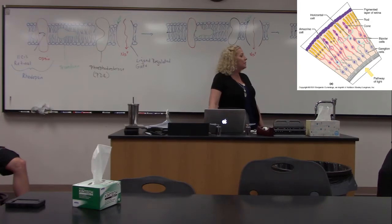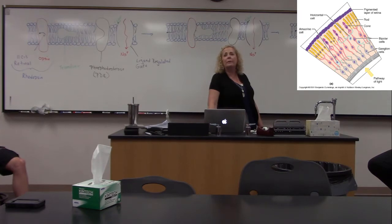Once the cone is stimulated, once this light acts like the ligand, sodium gates are going to open and sodium's going to diffuse in and we're going to repel potassium down the neuron, and this first cone is going to release a neurotransmitter to stimulate the bipolar cell. Ligand regulated gates will open, sodium diffuses in, repel potassium down the neuron, and the bipolar cell will release a neurotransmitter that stimulates the ganglion cell. Same thing again. Ligand gates open, and we repel potassium down the ganglion cell.